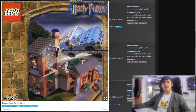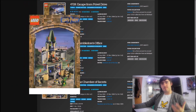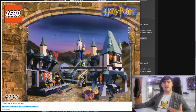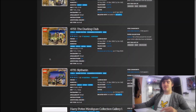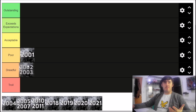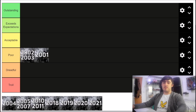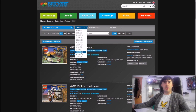The Escape from Privet Drive, this is a dreadful set. That looks nothing like Privet Drive, I must say. But when you look at the Dumbledore's office, the Chamber of Secrets, there are clearly improvements here from the 2001 sets. So I think that they're still relatively poor, but I think they're slightly better than 2001, though we haven't seen 2003. There's only 2 sets in 2003.